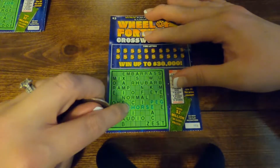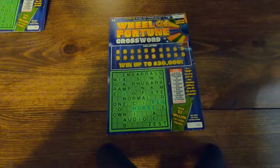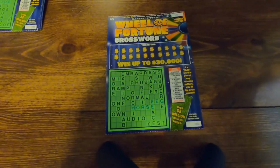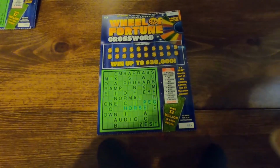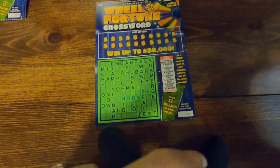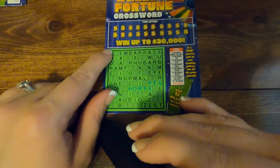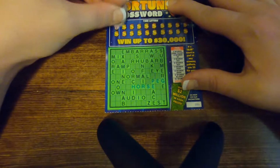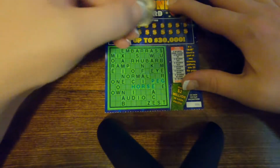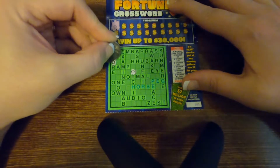We have our blue words are horse and peg. With this, let me just tilt this down a little. Sorry. Okay. Our first letter is an O. Good. It's a vowel. That's a good way to start out.